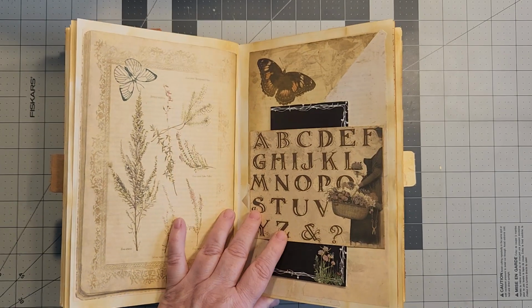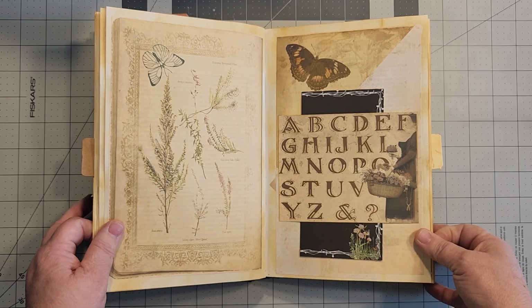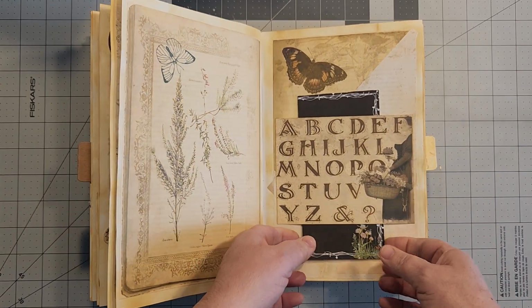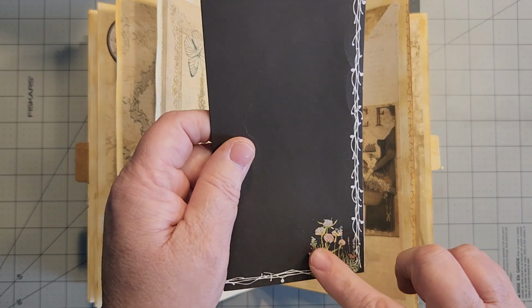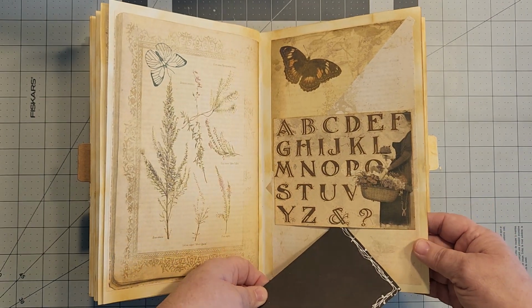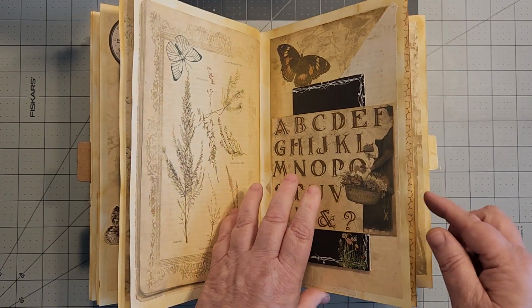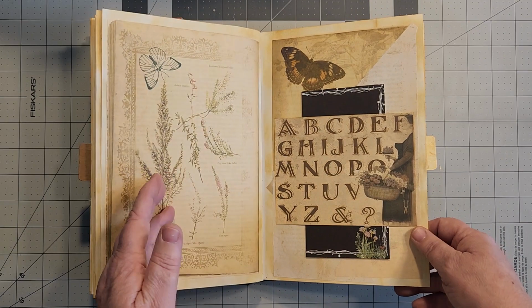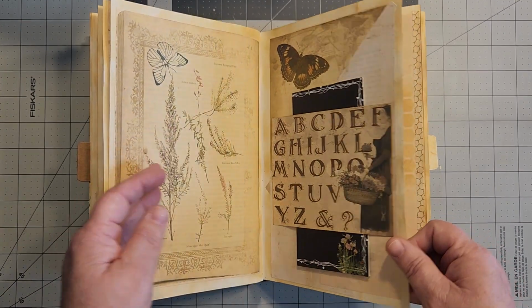This is a pretty page with flowers and such. And we have, this is a piece from Tommy, and it was black, but it had a group of flowers down here with a butterfly on it. And I thought, oh yeah, well, I'll go ahead and put that in here. It's a little standoutish, but I think it works because there are black elements around.